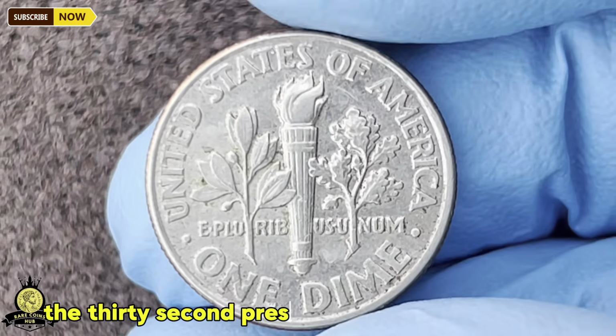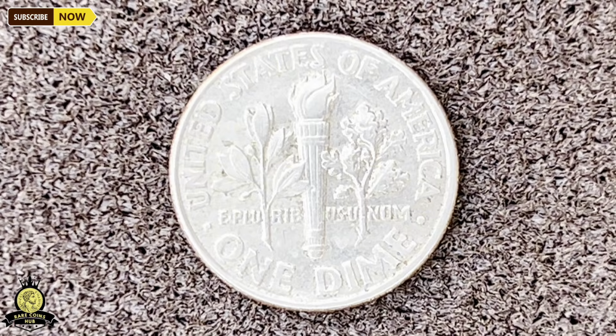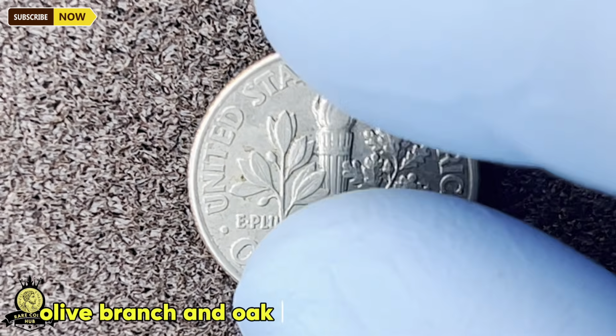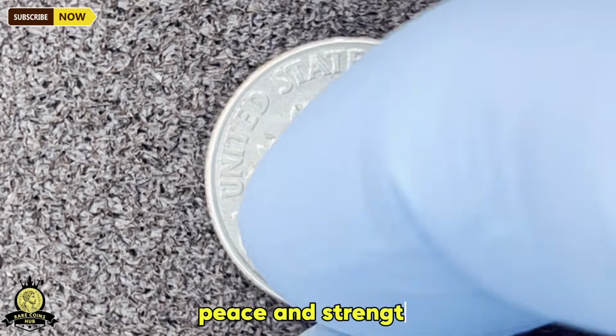Roosevelt, the 32nd President of the United States, was a key figure in leading the country through the Great Depression and World War II. In honor of his leadership, the U.S. Mint designed the dime to feature a portrait of Roosevelt on the obverse front of the coin, with a torch, olive branch, and oak branch on the reverse side. The design, created by artist John R. Sinnock, was chosen as a tribute to Roosevelt's ideals of liberty, peace, and strength.